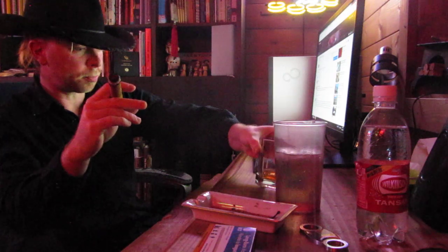I do like sipping on rum when I'm enjoying Cuban cigars. That's one of my main pairing drinks that I like to pair with, but I also like to pair with whiskey sometimes, and I've been pairing with Guinness. But I want to ask you guys out there, what do you pair with? I want to know. Because I'm always open to new ideas of things to pair with.